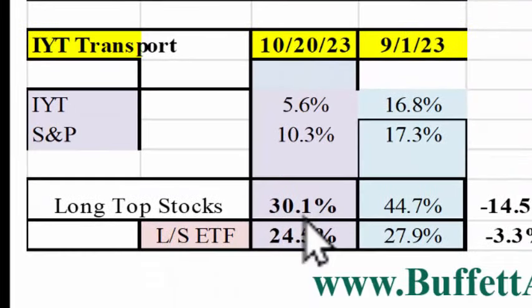36.2%. Transport, we're looking at the same type of thing. Transport has fallen since the beginning of September. The top stocks have fallen since the beginning of September, about 14.5 percentage points from 44.7 down to 30.1. And our hedged portfolio, which is long the top stocks and short this ETF, is up 24.5%. So while this ETF fell 14.5 percentage points, we only fell 3.3 percentage points.